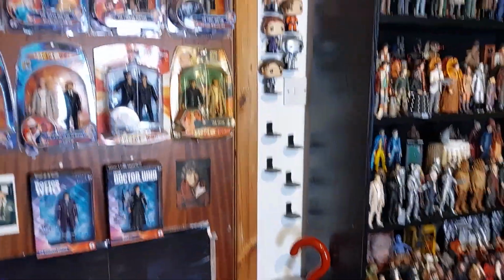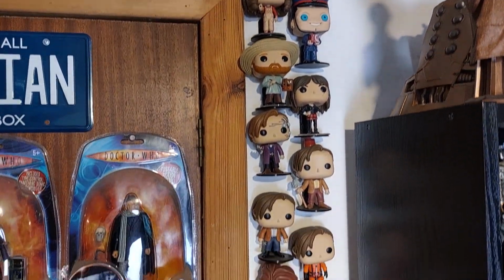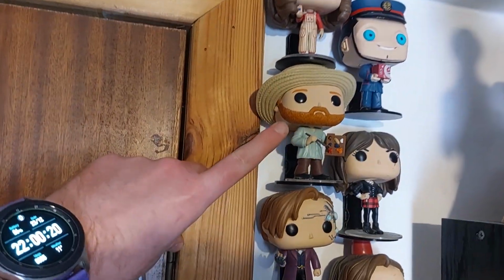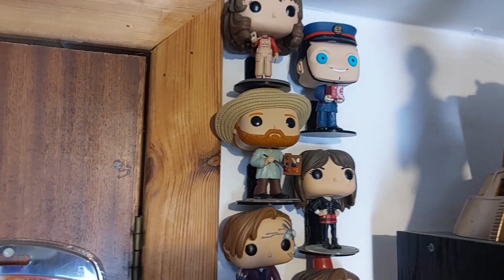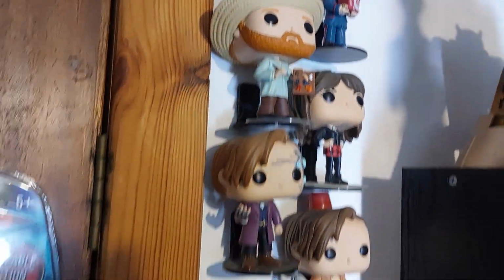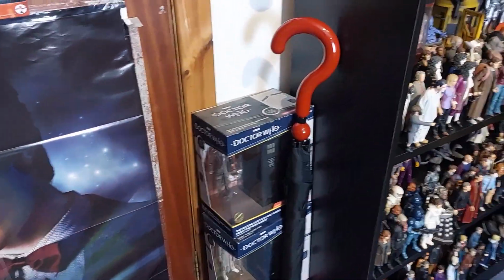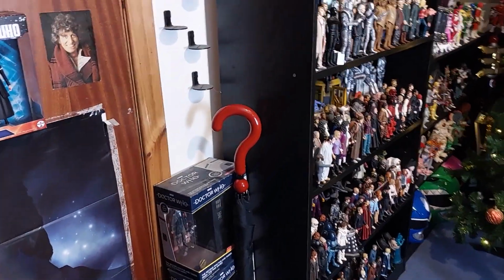And then kind of moving on, what have we got now? We've got Funko Pops. I have them all here. I'm going to say right now, that Van Gogh right there is not the official Doctor Who one. It's just simply they did a Van Gogh with Funko Pop, and I really liked it. And I think it looked really nice with the rest of them. And then kind of going down, I've got a couple of TARDIS box ones there with the 7th Doctor umbrella, which I really love. I think looks really great.